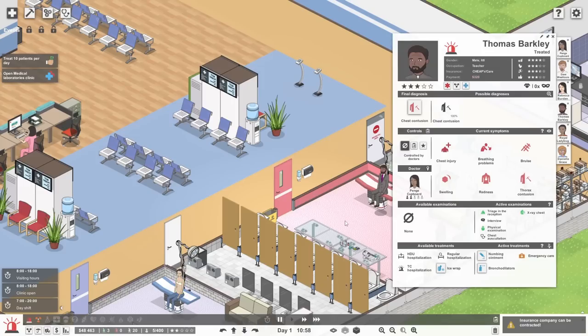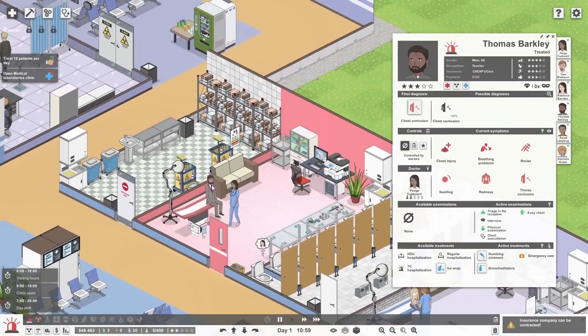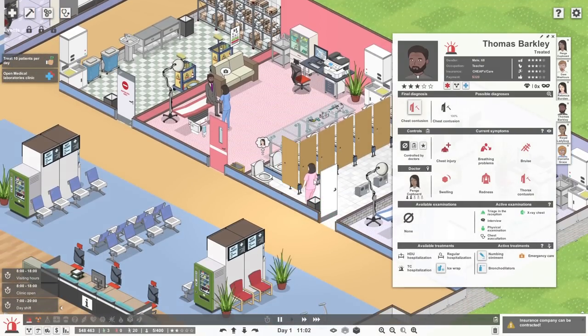Right, there's Chap. Let's see what's going on here. Right, he does have a chest contusion. Okay, so that's now official. That is sorted. Dr. Penn should hopefully be able to work that out. Who's that going to the loo?